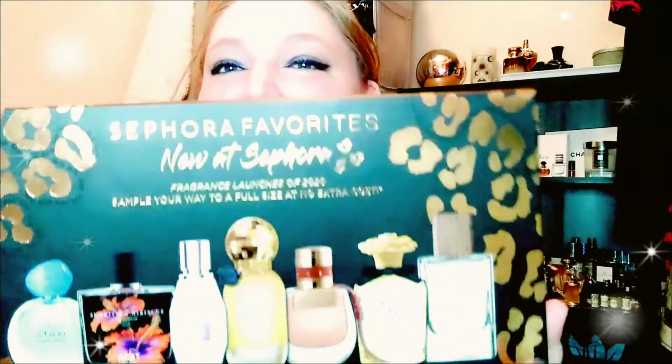So this is how it looks. I love the box of this. I love reusing these boxes. And this one, I love the black leopard print. But we aren't buying it for the box that comes in. Let's be real. We're buying it for the freaking perfume that we're hoping is going to be a deal.